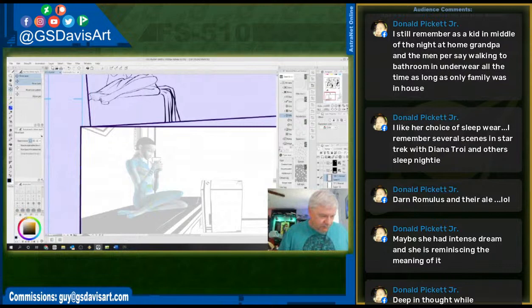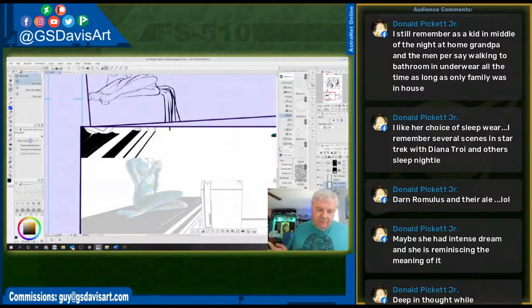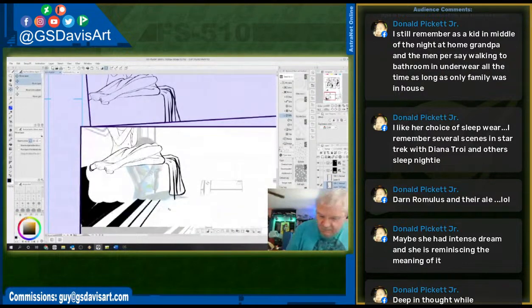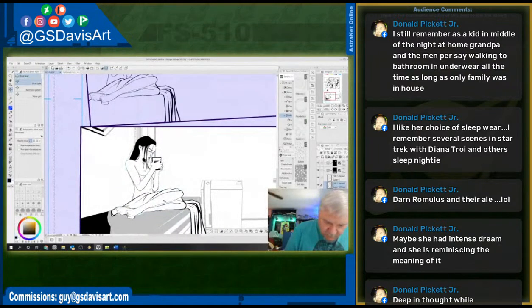Nope. It didn't do what it was supposed to do. Did it just not work? It didn't work. Okay, that's fine. Copy. Now go over here to this and hit paste. That'll duplicate the layer. There.